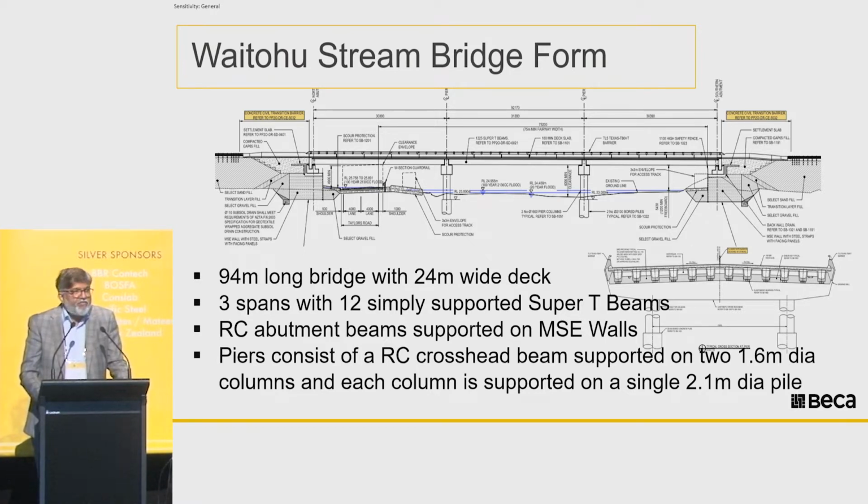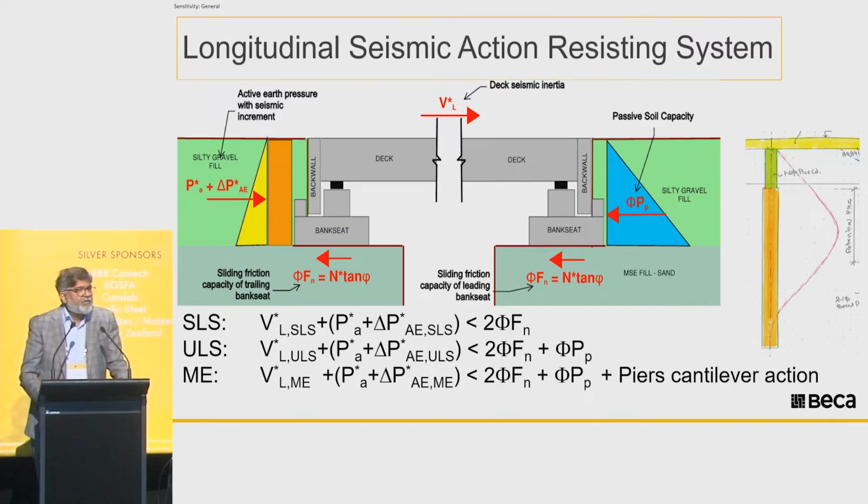The RC abutment beams are supported on an MSE wall, a mechanically stabilized earth retaining wall. And the pier consists of an RC crosshead, which is supported on 1600 diameter columns, and each column is supported on a monopile of 2.1 meter diameter.